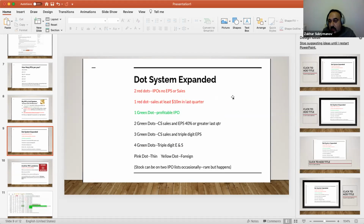If within those companies, for example, you're going to break it by different, let's say 2 red dots, you'll give to the companies that have no earnings per share and or sales. That particular IPO gets 2 red dots. So that's how you're going to mark it: not good. Then 1 red dot if the sales are at least 10 million in the last quarter, okay? So that's going to get 1 red dot. You kind of look at it, but we'd wait and see.